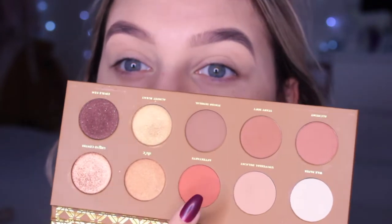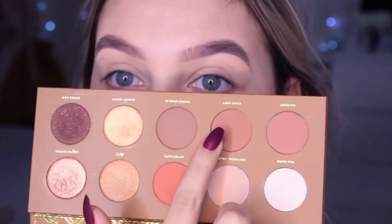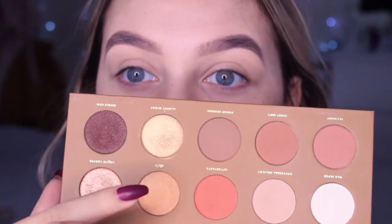So I'm going to be using this reddy orange shade, a mixture of these two shades here, and then dipping into the gold shades, and I'm also going to be using an Aloha Glitz colour on my inner corner, and I'm going to retry doing my candy cane liner and I hope it turns out better than last time.